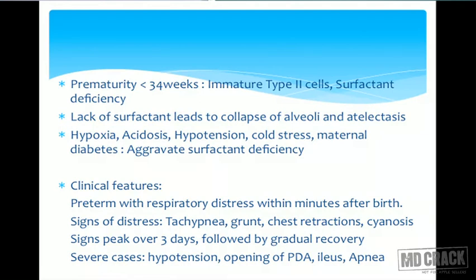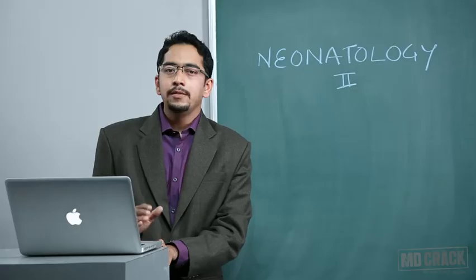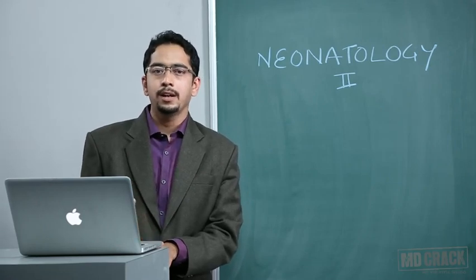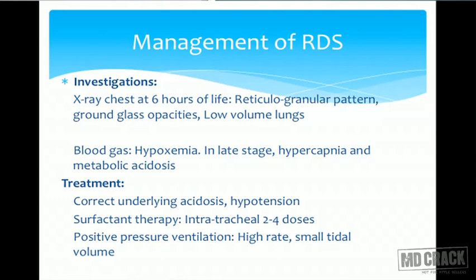The signs of respiratory distress build over the next 3 days, and in most cases gradual recovery happens after 3 days. In severe cases, the child may develop hypotension, severe cyanosis and apnea. Chest X-ray, other than showing low volume lungs, also reveals a reticulogranular pattern, and in severe cases we can get bilateral whiteout lungs. Blood gas reveals hypoxemia in early stages. In later stages there is a build-up of carbon dioxide and metabolic acidosis.